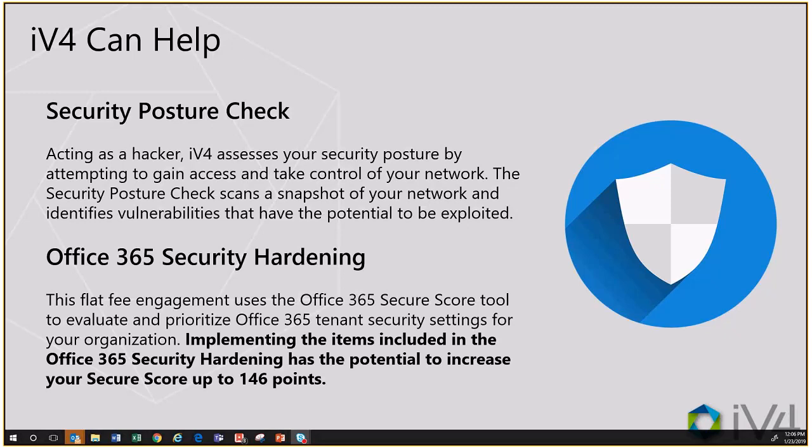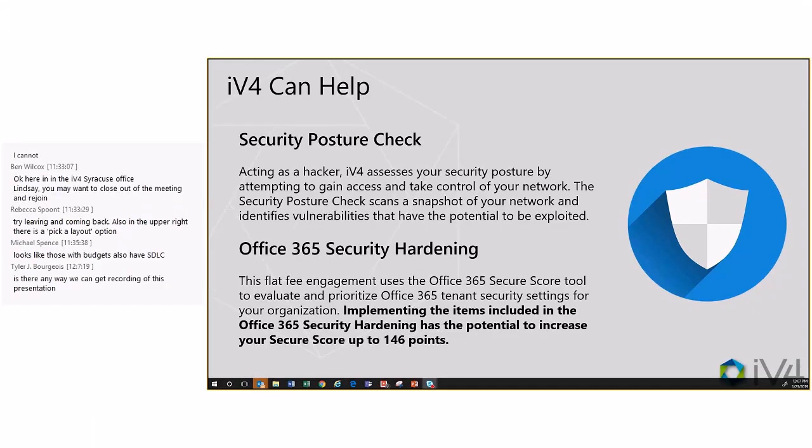So this slide is just showing 2 services offered by IV4. At the top, we have our security posture check, which is a good pre-security assessment check. Basically, it takes a snapshot scan of your network, and then we see what vulnerabilities can be exploited. And we also have an Office 365 security hardening review, which basically utilizes the Office 365 Secure Score, and that will increase by 150 points by implementing Office 365 security settings.